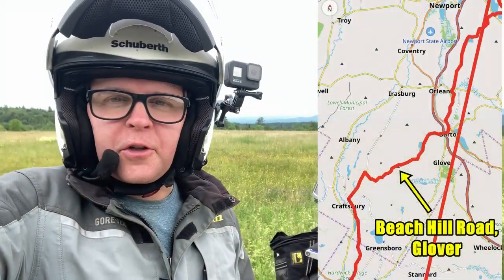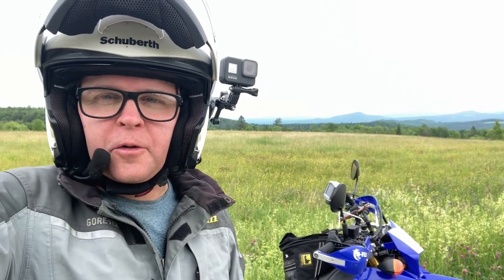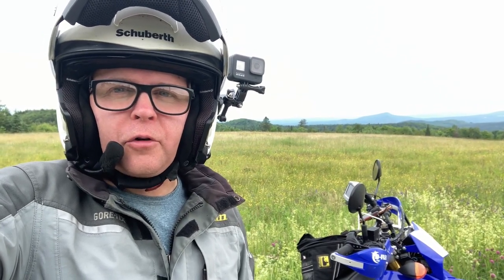The Northeast Kingdom is just amazing for the vistas. You see a lot of farms, a lot of mountains. Behind me is looking to the east at some mountains. Just great riding out here, mile after mile after mile of rural dirt road.